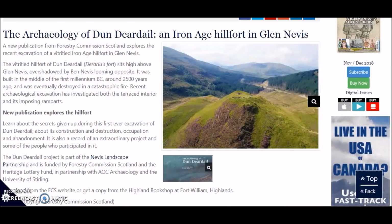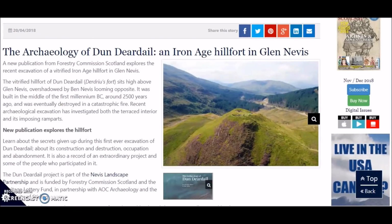It says here, the Archaeology of Dun Deardail, an Iron Age hill fort in Glen Nevis. A new publication from Forestry Commission Scotland explores the recent excavation of a vitrified Iron Age hill fort in Glen Nevis. It says the vitrified hill fort of Dun Deardail sits high above Glen Nevis, overshadowed by Ben Nevis, looming opposite. It was built in the middle of the first millennium BC, around 2,500 years ago, and was eventually destroyed in a catastrophic fire. Recent archaeological excavation has investigated both the terraced interior and its imposing ramparts.